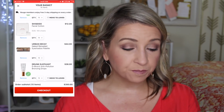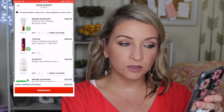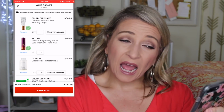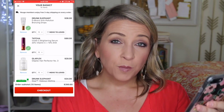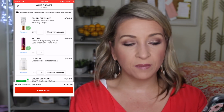It's for someone else. I'm debating these Drunk Elephant D-Bronzi Anti-Pollution Bronzing Drops. A bunch of people raved about them. I'm curious. $36 is by no means cheap, but I do think Drunk Elephant products last a long time. They stretch, so I might be doing it.